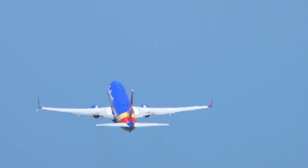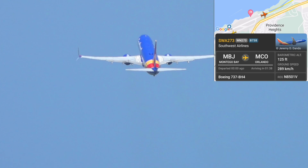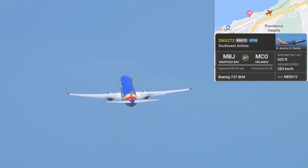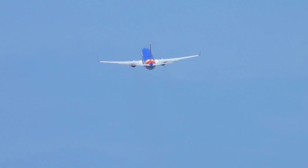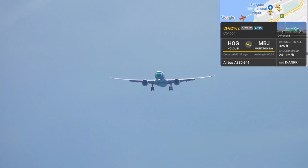Condor 2162, clear to land, runway 07, wind 060 degrees at 13 knots. 2162, clear to land, runway 07. Southwest 273, airborne at 26, contact Sangster radar 120.8 today. Southwest 273. 503, direct. 503, Sangster Tower, roger, continue approach runway 07.